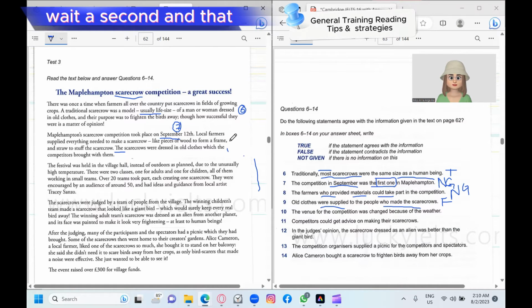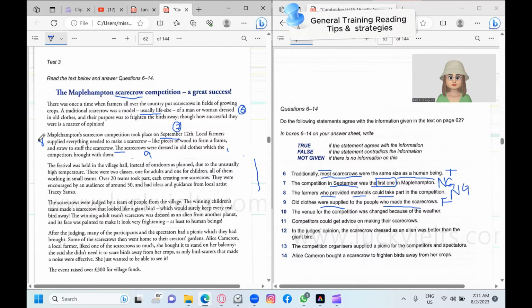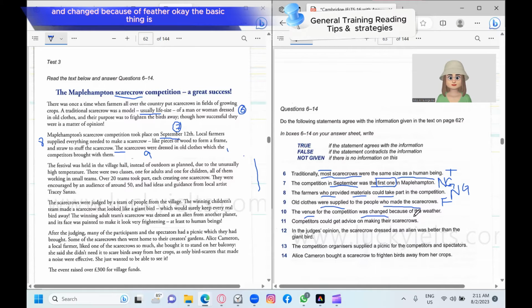Wait a second. And True, ma'am. Just a minute, excuse me. Okay. Could you guys please find the answer? First, tell me the keyword. True, it's ma'am. a It's true. because of Venue. Just tell me the keyword quickly in here, then I will give you a minute to find out. The venue, venue, competition, and changed Weather. because of weather. Okay, the basic thing is, was it changed because of the weather, or was it not changed because of the weather, or do we have any information about it or not? I'll be right back. Excuse me.